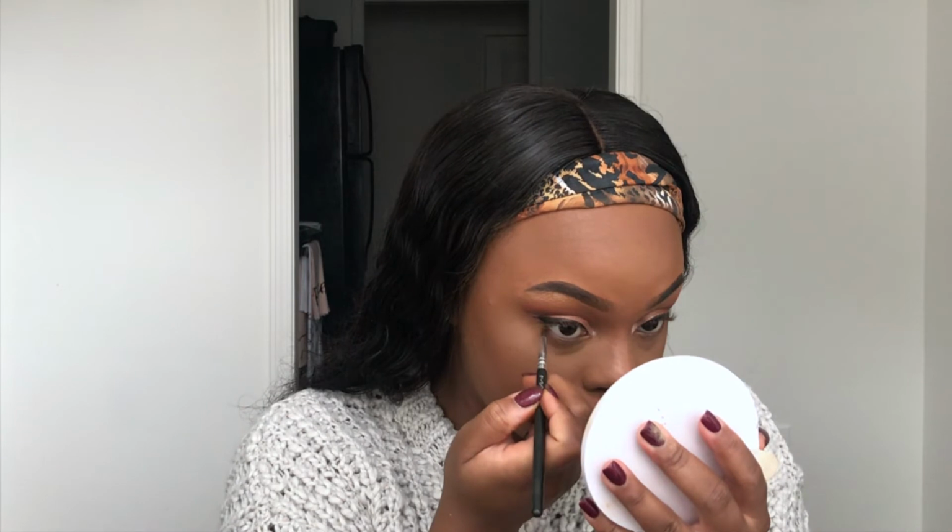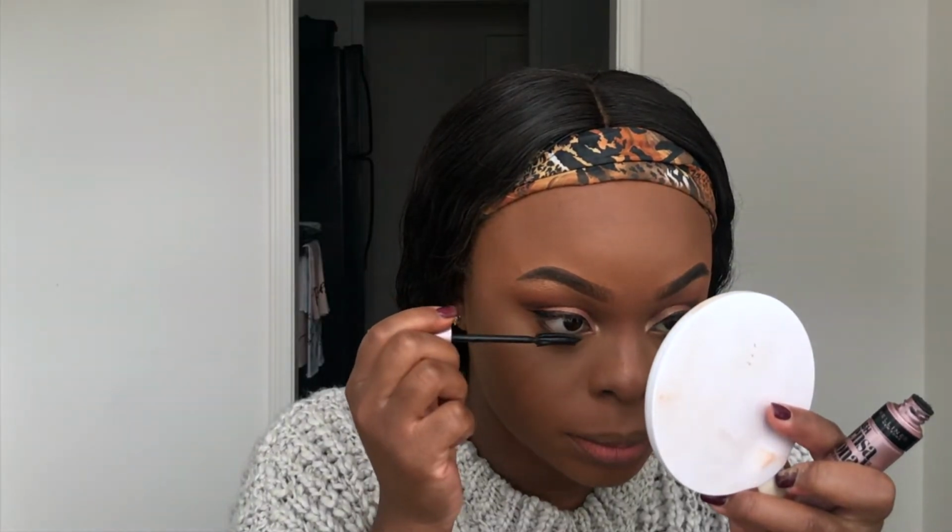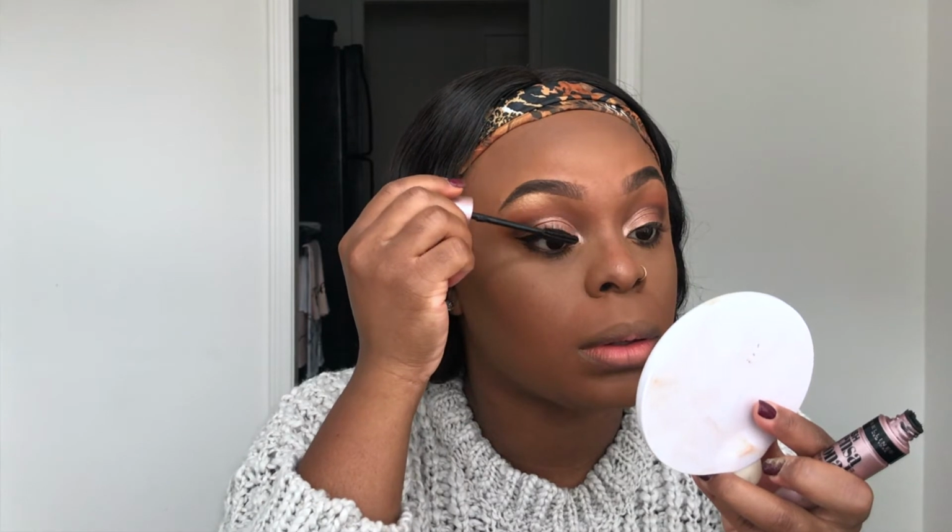Alright, so now I'm going to just go in with that smoky purple on my bottom lash line. And then I'm going to do heavy mascara on the bottom lash, and then light mascara on the top lash. Go off camera and put on my lashes and then come back. So I went off camera to put my lashes on.